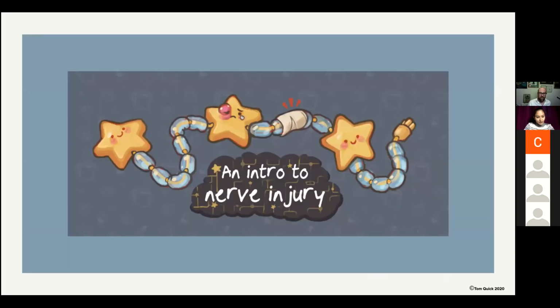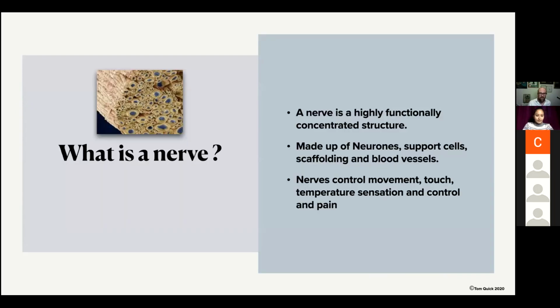So, an introduction to nerve injury. Nerve is an amazing structure. It's highly functional, functionally concentrated. So if you take away a chunk of bone, or you take away a chunk of muscle or a bit of liver, you're not going to notice much of a problem. But you take away even a tiny bit of nerve and you're likely to see a problem.